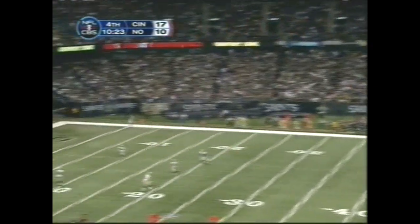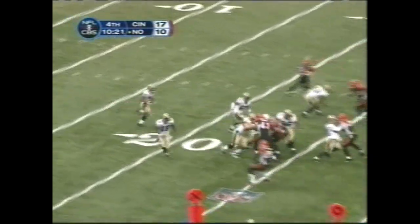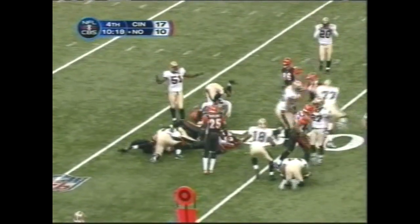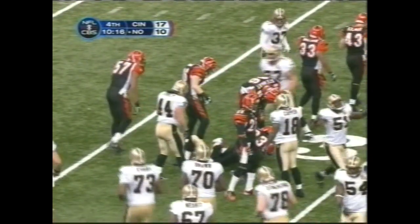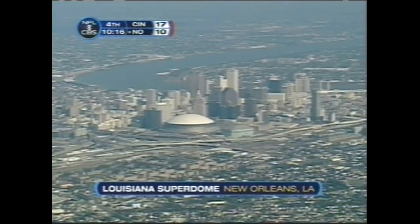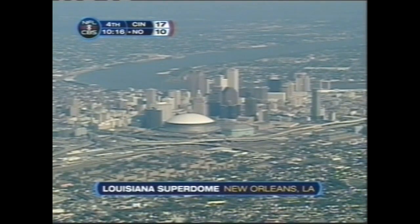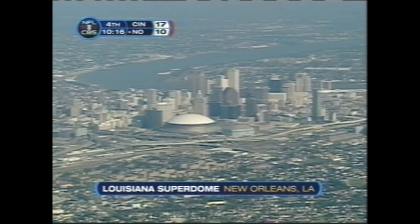All right, so for those of you watching the contest between New England and Green Bay, New England comfortably in control. We'll take you to a much more competitive contest, Cincinnati at New Orleans. Let's join Dick Enberg and Randy Cross. And we welcome those of you watching NFL action on CBS elsewhere. We're at the Louisiana Superdome in downtown New Orleans along the Mississippi. Dick Enberg and Randy Cross.